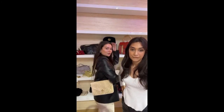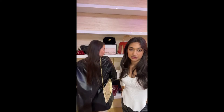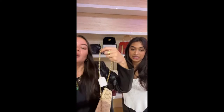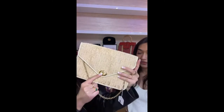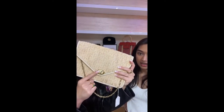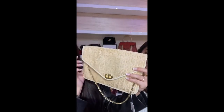How cute is this? I love it. It's very, very slim, as you can see. But we love this. It's super elegant. Cute. This colour is definitely elegant. Unique. It is a vintage piece, so like I said before, it's a piece that we don't really see much, especially in this colour. I love this vintage CD style at the front as well. It's super, super cute. And this price is amazing.